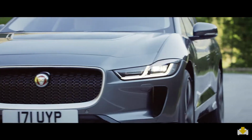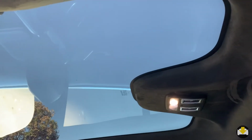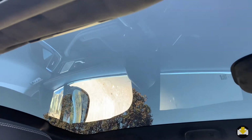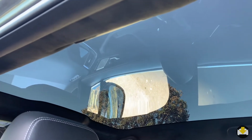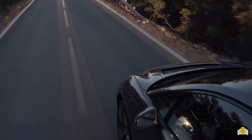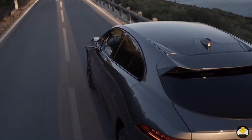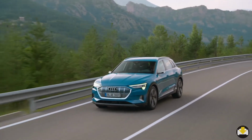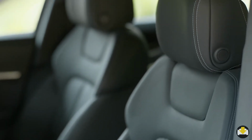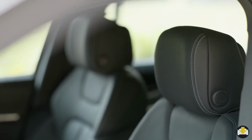Now, another detail that has a big impact on the cabin is the roof. I-Pace gets a full glass roof, making the cabin feel spacious and connecting you to the outside, while the e-tron gets a more conventional sunroof. Some like the I-Pace's openness, while others prefer to be able to block out the sun, like in the Audi. When you take a look inside the cabin, both cars have a high-end luxury feel. There's elegant styling, leather seating, and accent trims all beautifully put together in both cars.